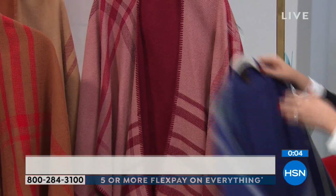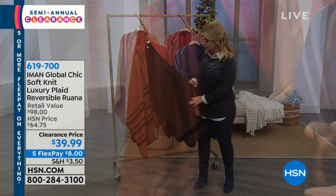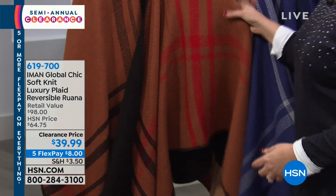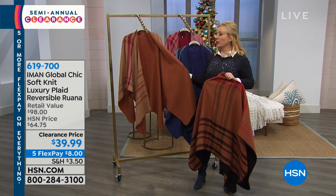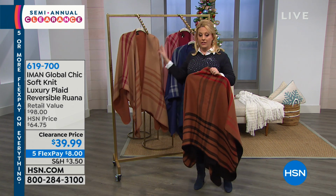Really pretty combination. The black, I think it's my favorite. That's the one Gabby is wearing. Yes, it is. See how it's solid black, and you can reverse it and have it be black. And then you also have all these great colors. And then here is the saddle. Again, it's a great neutral. If you do a lot of brown leather, brown pants, earth tones, this is good for you.